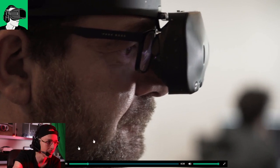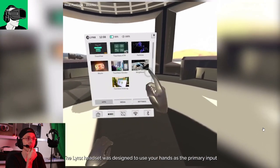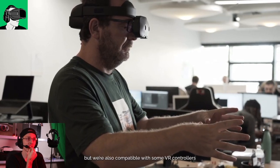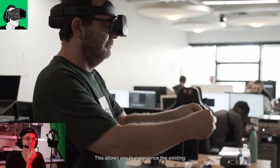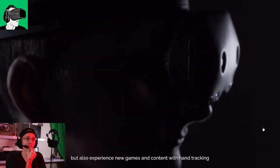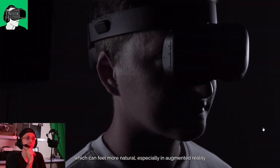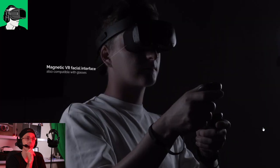The Lynx headset was designed to use your hands as the primary input, but we are also compatible with some VR controllers. This allows you to experience the existing Steam VR game library with controllers, but also experience new game and content with hand tracking, which can feel more natural, especially in augmented reality.